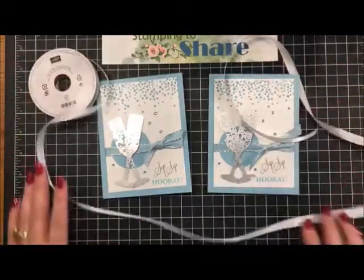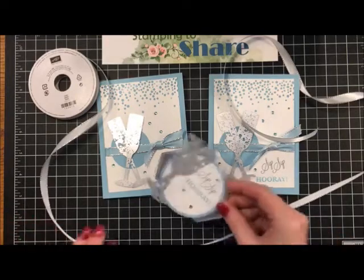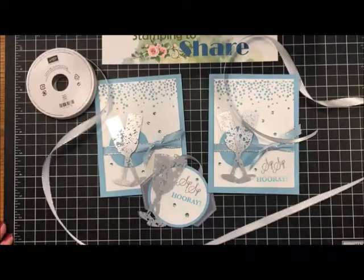So there we go. And then I should really throw these tags back in the picture because they're a nice little accent. Where's the other one? Oh, it's on my little bottle here. Let me pull that off.